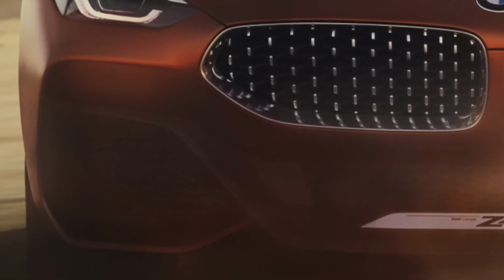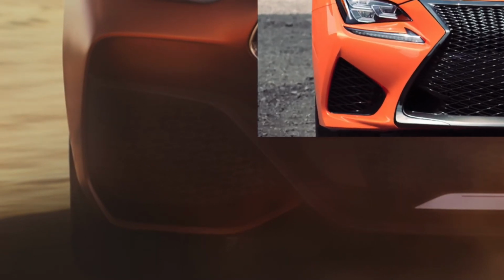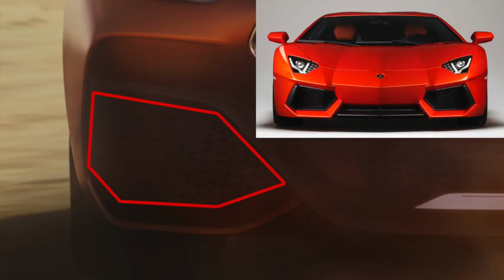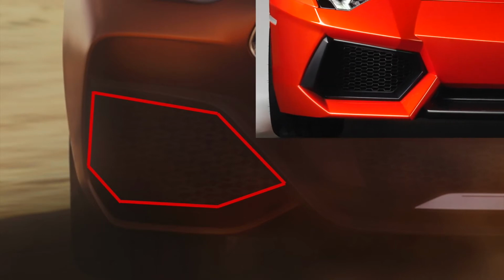The lower corner grills are large, like the Lexus RC large. However, the shape is more like six-sided. Now, if we use the term six-sided, what car does it remind you of? I'll give you a second to think. The answer is the Lamborghini Aventador. It's the king of the six-sided shapes.